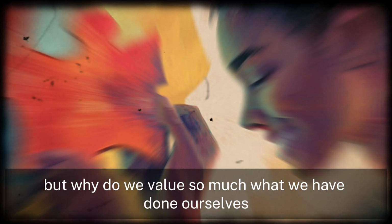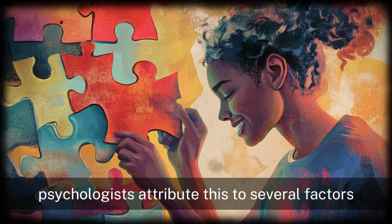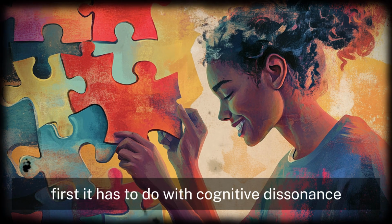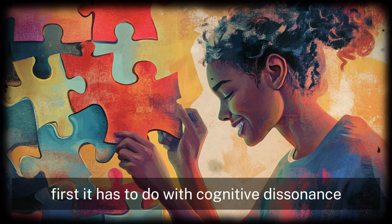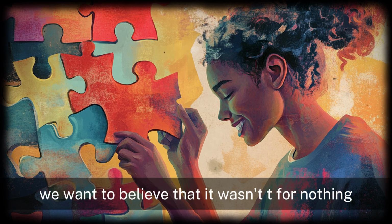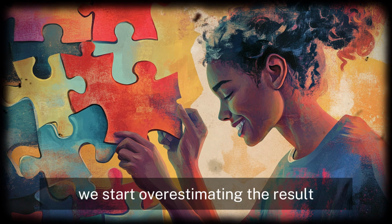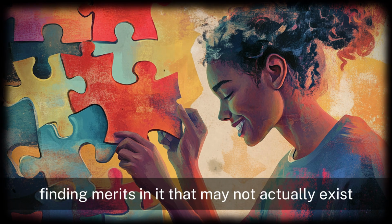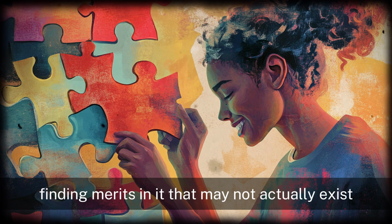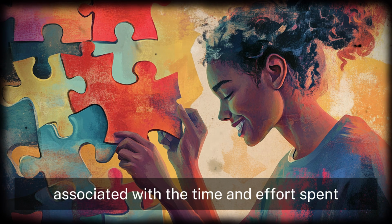But why do we value so much what we have done ourselves? Psychologists attribute this to several factors. First, it has to do with cognitive dissonance. When we spend time and effort assembling something, we want to believe that it wasn't for nothing. In order to justify our efforts, we start overestimating the result, finding merits in it that may not actually exist. This helps us to reduce the inner discomfort associated with the time and effort spent.